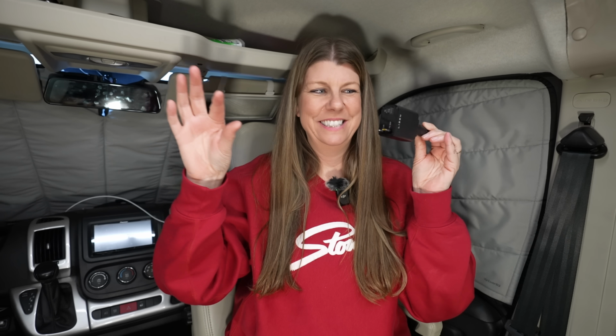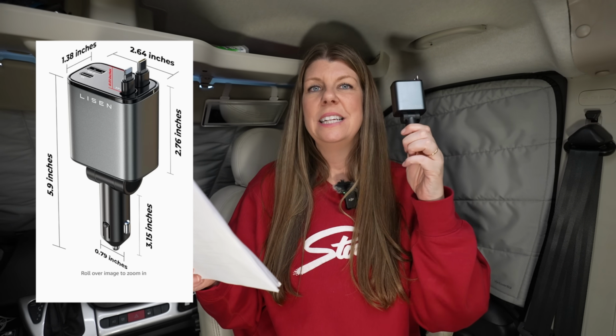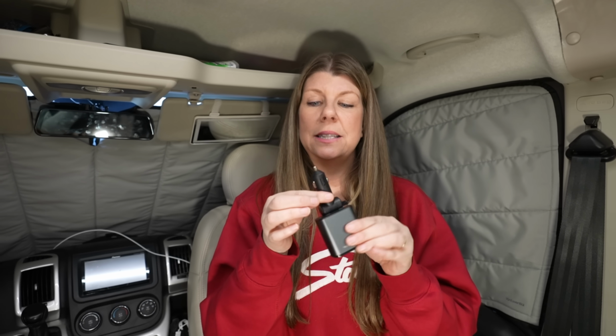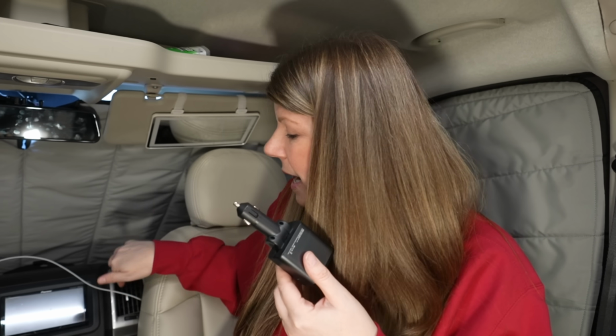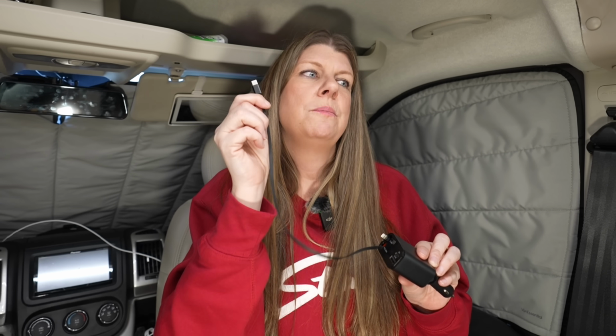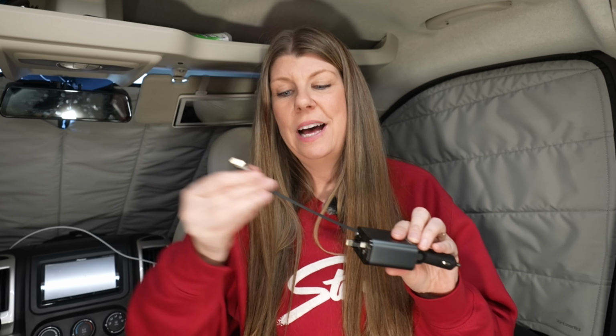Product number 8. It is, and I can't remember exactly what it's called, so I'm gonna read it off this piece of paper. And it says it's a retractable 69-watt USB-C car charger adapter, whatever all that means. All I know is it gets plugged into the 12 volt right up here, and it comes in handy so much because this cord charges my iPad, and I just upgraded my phone to the iPhone 16, which also needs whatever this is called. USB-C. So this charges my iPhone and my iPad, but Bob doesn't have the iPhone 16.